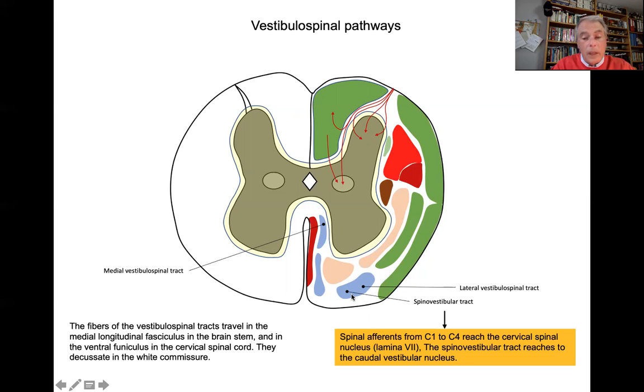We have to remember that there is here, medial to the lateral vestibulospinal tract, the spinovestibular tract. These spinal afferents from C1 up to C4 reach the cervical spinal nucleus in lamina 7. And this spinovestibular tract reaches the caudal vestibular nucleus, to send information from the neck up to the vestibular nuclei.